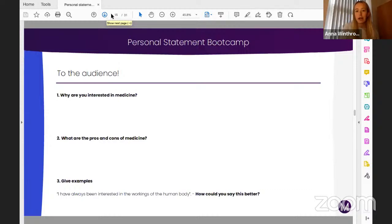And if anyone wants to put their hand up, just make sure I can see. I mean, your hands are all still up from earlier on, so I don't know if someone's actually putting their hand up. Feel free to unmute yourself if you want to. But other than that, use the chat function and tell me why you want to do medicine.